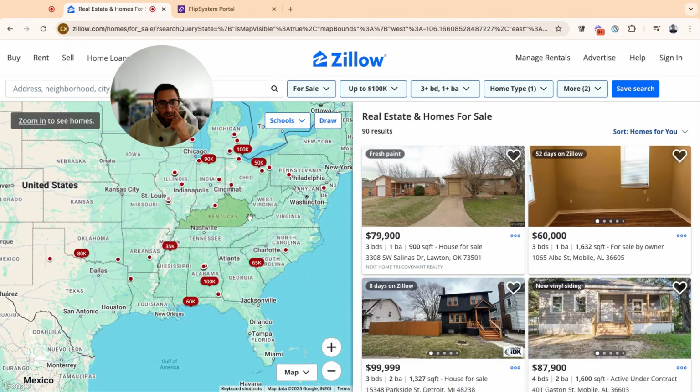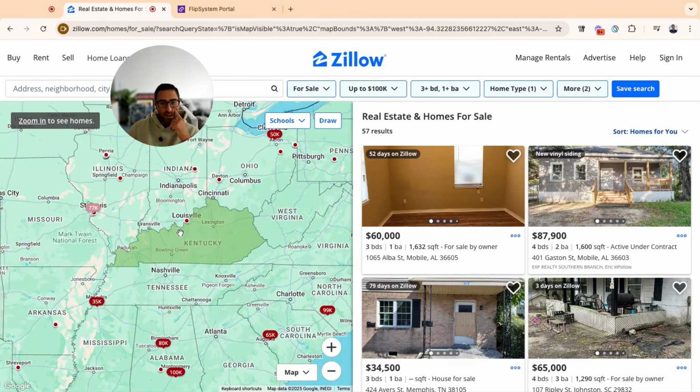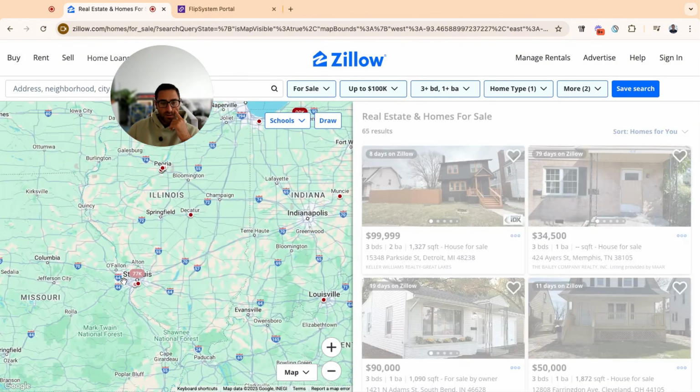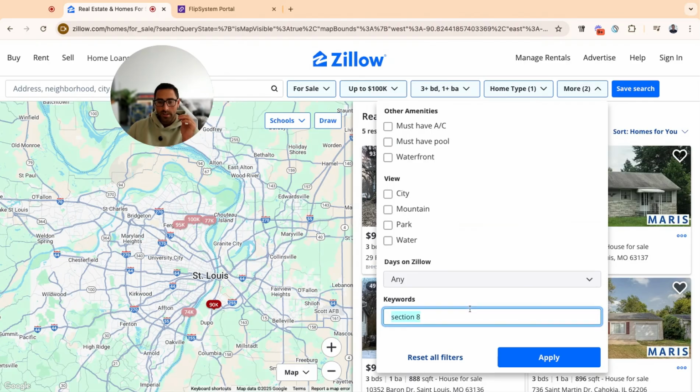But check this out. Let's see what market has the most Section 8 rentals. And this can kind of give us a lay of the land of how many are in each market. So we got Cleveland, Detroit, North Indiana, Peoria, Illinois, St. Louis, Missouri, right? So I kind of like doing that and zooming out a little bit sometimes, even if you just remove this keyword search here.